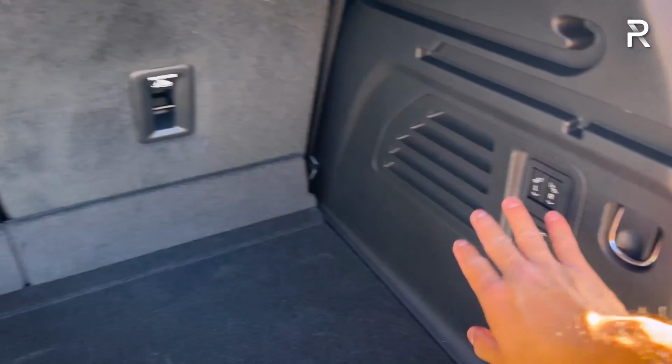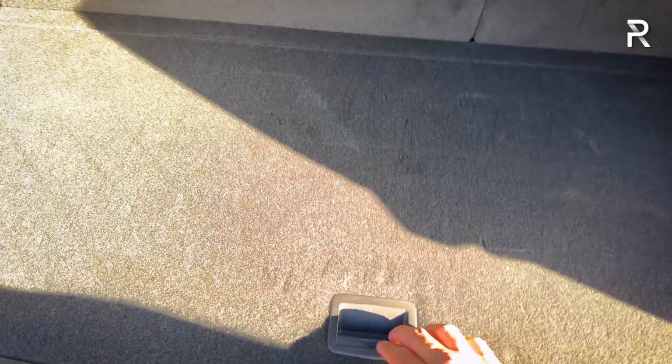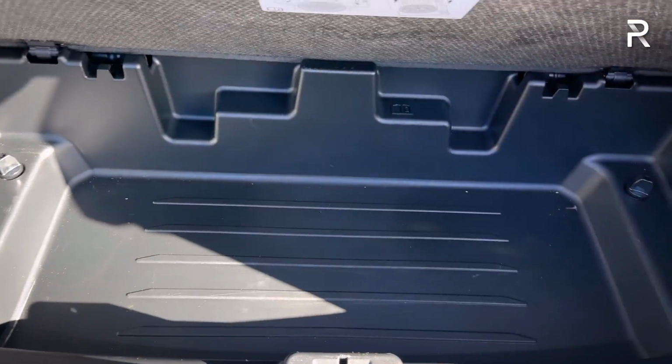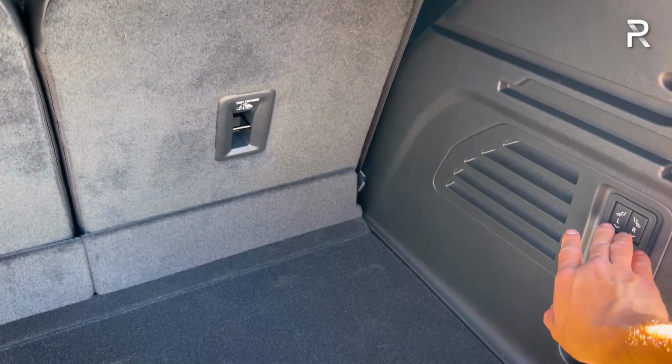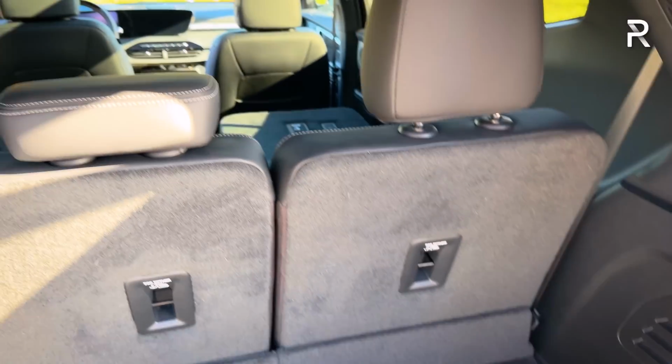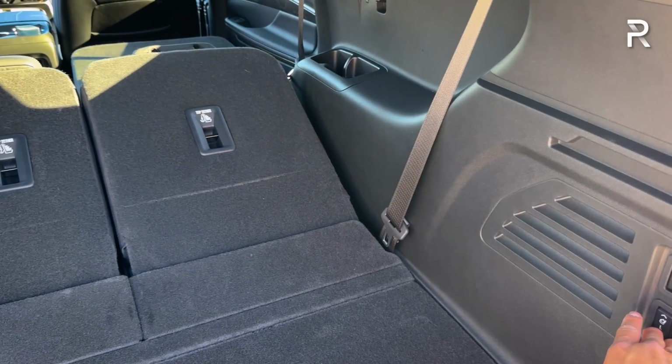You can see there are buttons here to basically lower the third row, and it looks like lower the second row captain's chairs. If you lift this up, you can see there's a pretty deep storage area here, which provides even more underfloor, hidden storage, which is nice. If you want to fold down the seats back here, you basically just push that. Actually, that folds the second row. To fold the third row, you can basically push this button, and that will fold the third row for you.